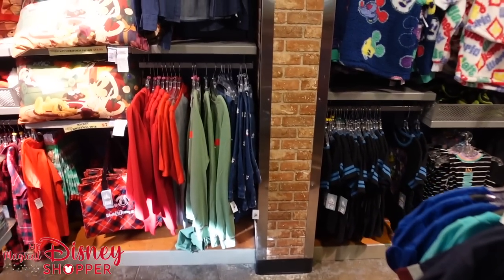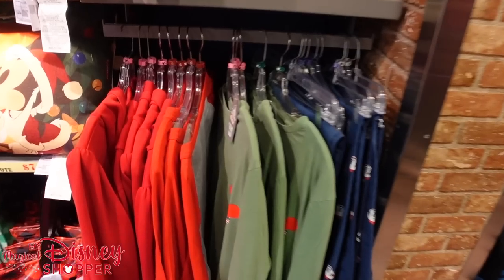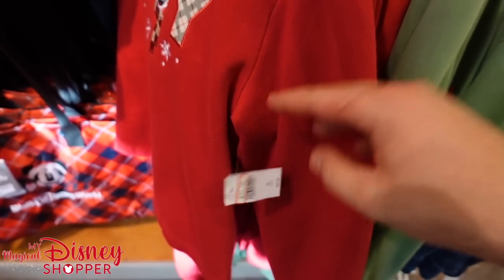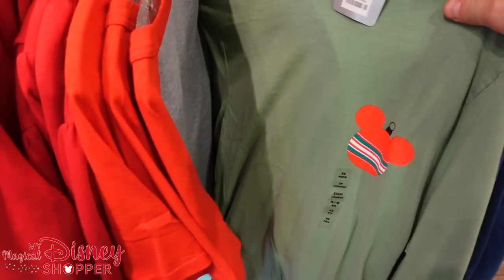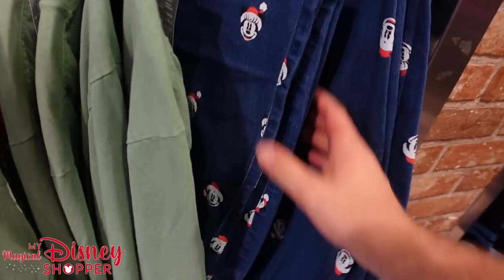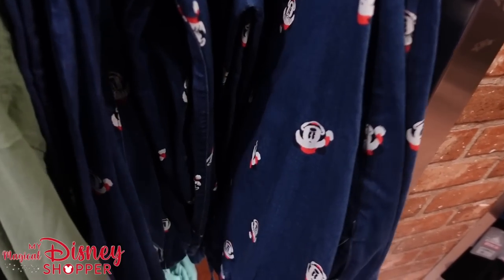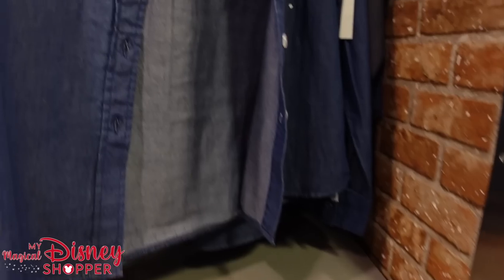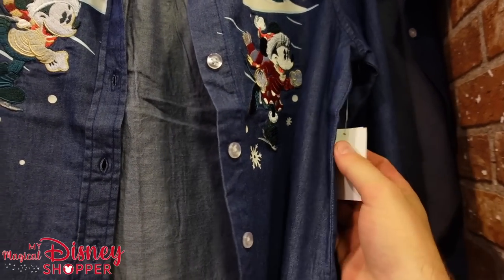In terms of Christmas clothing, they have a very few limited things left. They have this hooded sweatshirt, Joy sweatshirt, going for $14.99. They have the Slay What? Sleigh Bell shirt for $14.99. They have the Mickey and Minnie jogger pants in extra large and 2X going for $19.99. They were $55. They have the matching denim top in extra small for $14.99.